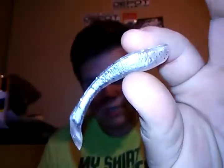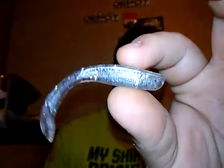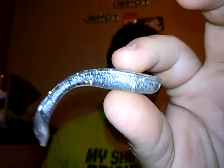I was going to say here in a second that this thing has not only caught fish in freshwater, but has also caught fish in saltwater. It's caught redfish and speckled trout in the saltwater, and it has also caught some pretty good bass and bluegill up here in Illinois, and has also caught some pretty nice crappie as well. And that is the Doc's Lure Company 2-inch swimmer. This here is crystal shad with black, gold, and silver flake.